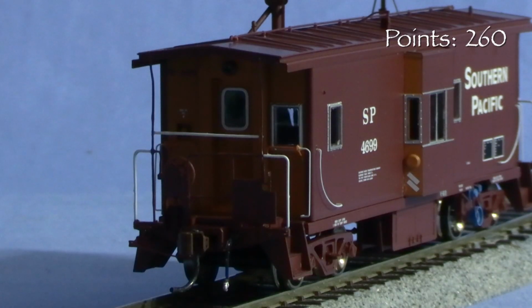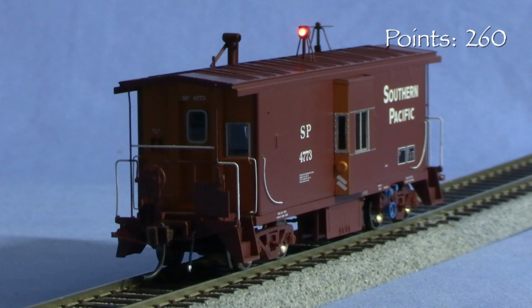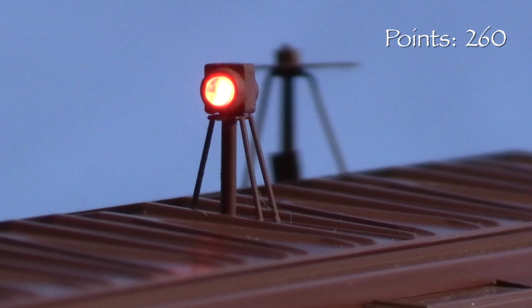As with most DCC decoders, the address is set to 3 by default. F0 turns on the red marker lights and is directional so that only one of the lights is on at a time. Changing the direction makes the light on the opposite end of the caboose come on. F5 turns on the interior light.